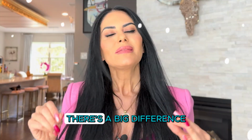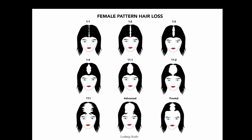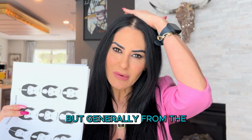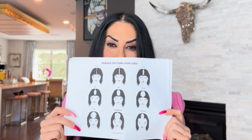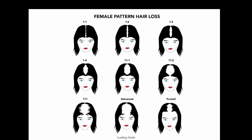Let's break down the different types of hair loss and what the common type is. There's a big difference between men and women when it comes to hair loss. Women generally go diffuse. Their hair starts getting thinner around the top of their head, around the crown, sometimes around the sides and the back, but generally from the top first. If you look at this chart, you will see the starting place is a very fine part that starts getting thinner and thinner so you can see through it, and then that on its own starts progressing.